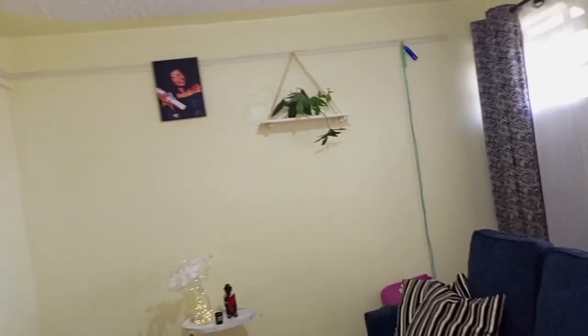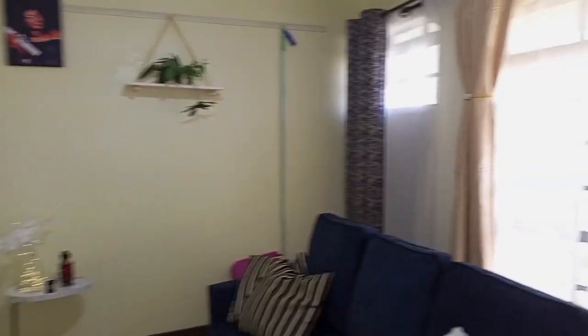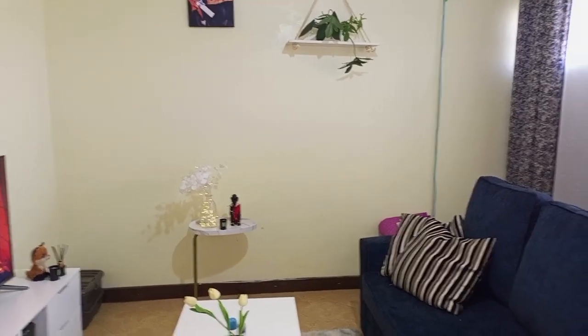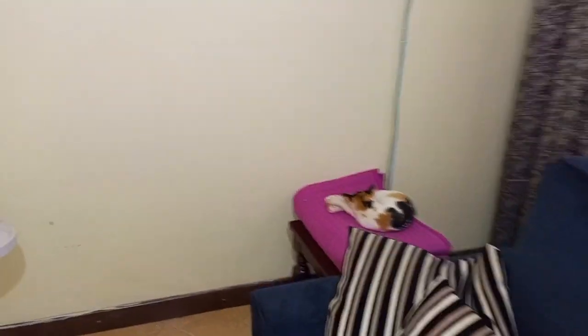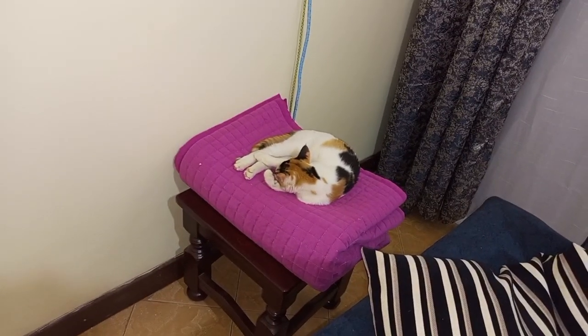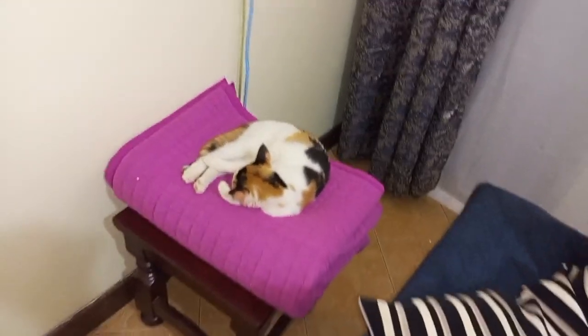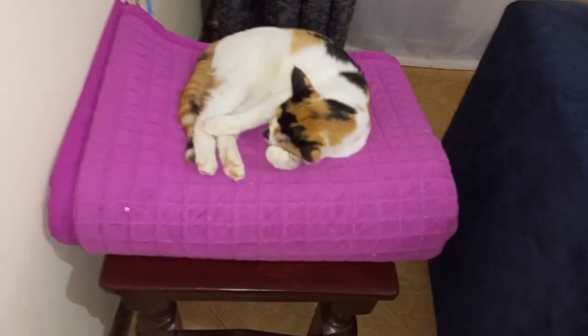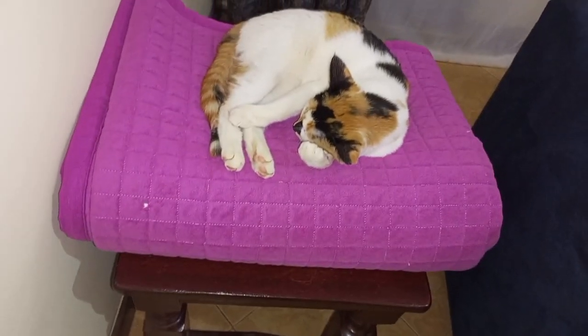So I'm planning on getting more floating shelves here on this wall so that I can move my plants from the balcony to indoors. I can't have them laying on the floor because I think my cat might chew on them. So here we have a stool that I was using before as my table and a duvet. So this is where my cat sleeps most of the time, as you can see. Enola. Enola. Okay. It's the audacity for me.